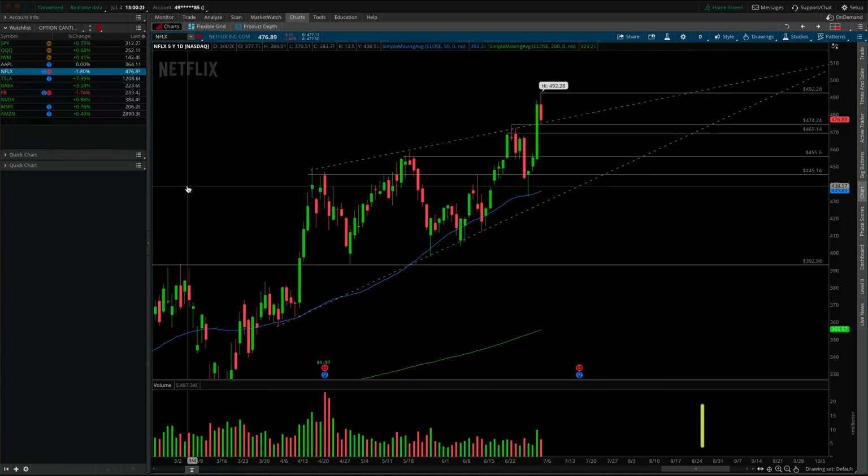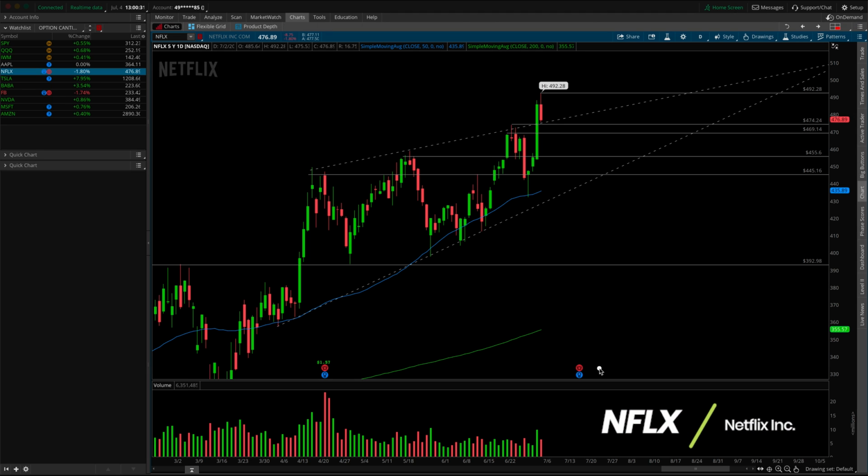Netflix looks pretty good as well, remembering that we have earnings coming up here. We had a really impressive breakout there on Wednesday, and it's no surprise to see the market digest that move and see a little bit of a pullback here on Thursday as well. But we're pulling back right into a key level. It was our previous all-time high. It's also the back test of our resistance trend line that we've been watching for a little while now. So I wouldn't be surprised to see a bounce off of that as a strong support area in the chart.